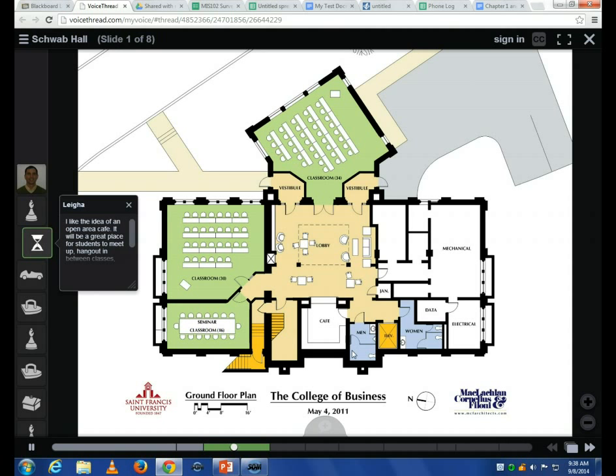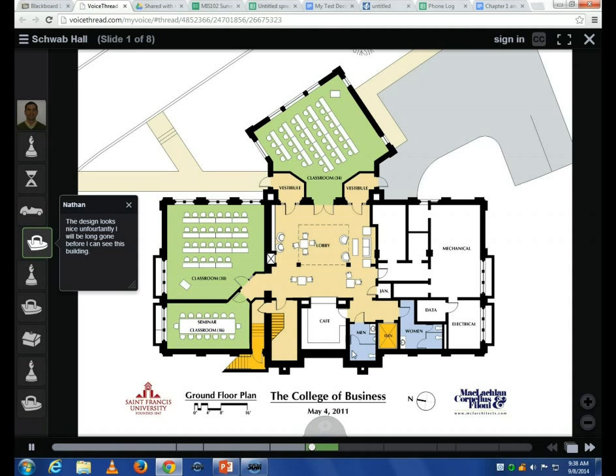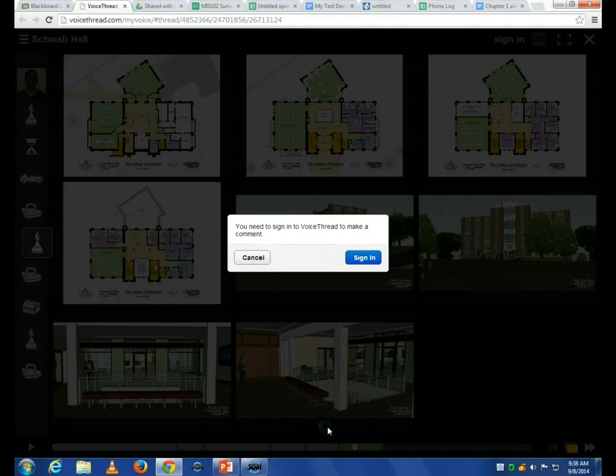But anyways, I don't have the sound on because I have my microphone plugged in, but these are the plans for Schwab Hall. So this is the ground floor. And what I want you to do is, VoiceThread allows you to take a photo, and you can add comments to it.